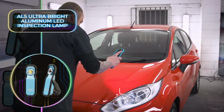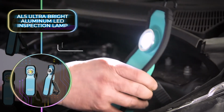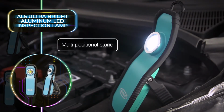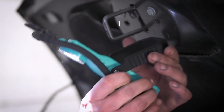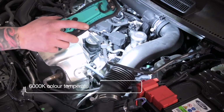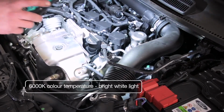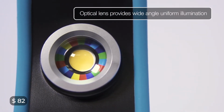This lamp emits up to 400 lumens, and it has a battery life that is able to provide 4.5 hours of non-stop use. For ultimate convenience, the lamp has a built-in hook and a magnetic base for easy attachment anywhere. The color rendering index of this lamp also resembles natural sunlight, so working indoors will be better than ever. The price starts at around $82.